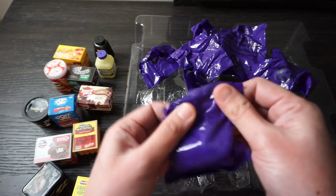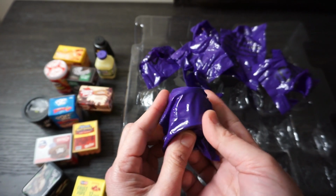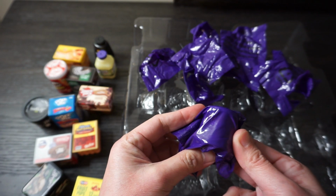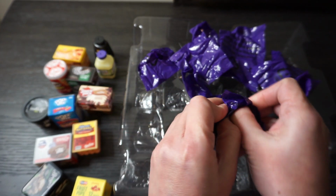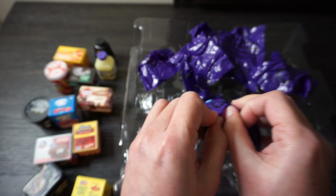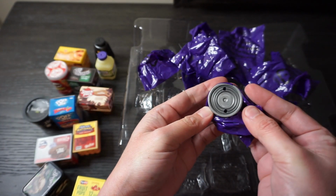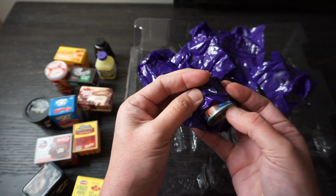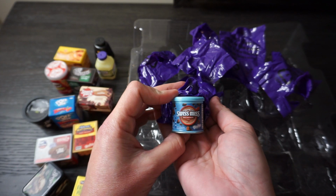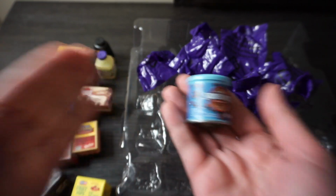And then the last one, it's like round. What could it be? It could be like a soup, or maybe sausage, or maybe tomato sauce, probably. Let's see. It's like a can, so I'm guessing it could be like tomato sauce can, or maybe that's a can sausage. What is this? Oh my gosh, Swiss Miss. Oh my gosh, this is so amazing, surprising, satisfying.